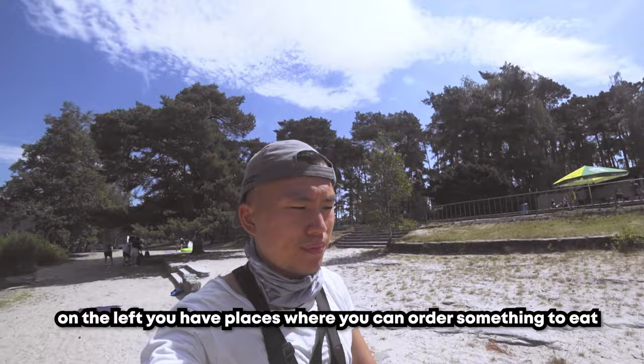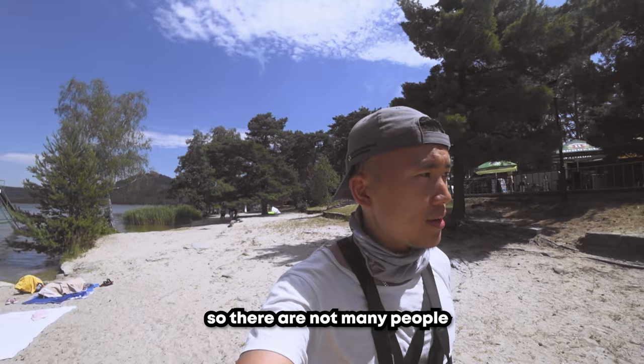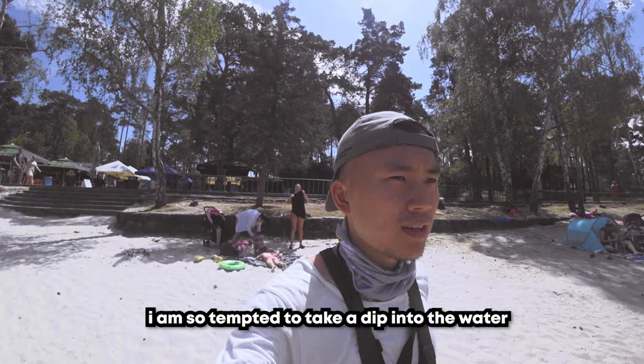On the left you have the places where you can take something to eat. It's still early, it's afternoon, so there are not many people. The sand is really high quality. I have to admit it's white and there's not much trash in the sand, which is great. I'm so tempted to take a dip into the water.